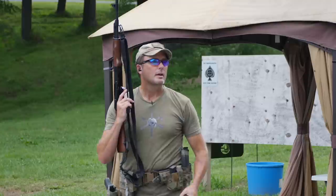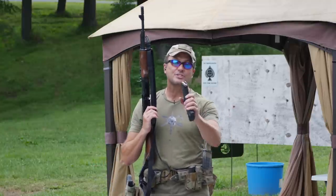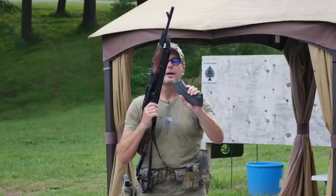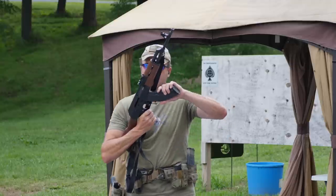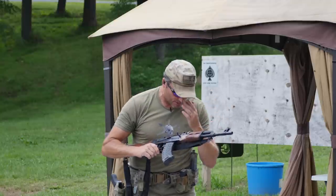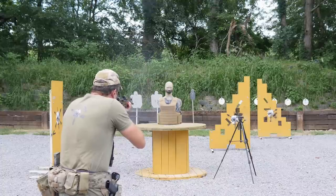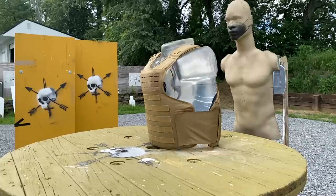Let's try that AK. All right, this armor is also supposed to be rated for AK. This is 123 grain, full metal jacket, soft core. It's lead core, not armor piercing. And we'll see how it goes. All right, we'll see how it did.